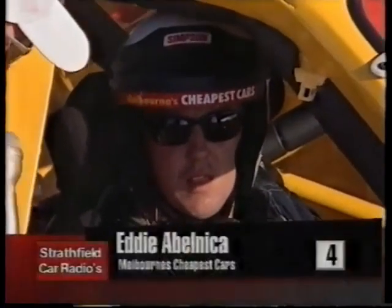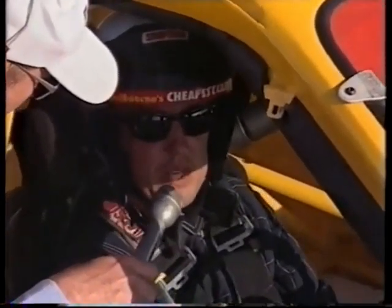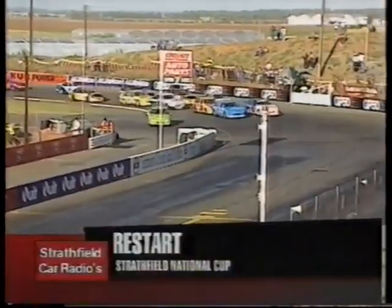Eddie Abel-Nisa, a lot of dramas on the first turn. How'd you see it? Well, McDonald braked really early. It looked like he gave him a bit of a tap in the back. But I think it's caused a chain reaction, and whoever was behind me gave me a big serve, and away we went. So hopefully there's not too many of us out. Well, we called it exactly right, George.